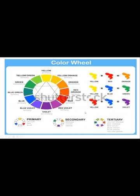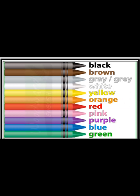So, okay, now we go with colors. Okay, you see that we have primary colors and secondary colors and tertiary colors. Basically, the primary colors are yellow, blue, and red. The secondary colors are orange, violet, and green. And the tertiary colors are yellow-orange, which is a mix, red-orange, red-violet, blue-violet, blue-green, and yellow-green, okay? So you have primary, secondary, and tertiary colors.